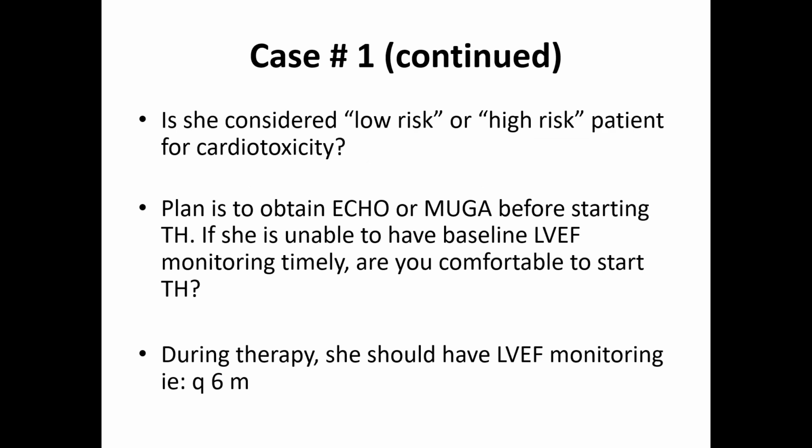Is she considered low risk or high risk? We say she's low risk, and our plan is to obtain an echo or MUGA before starting. But if she's unable to get it and it's time to start, are you comfortable to start? Personally, as an oncologist, I would be. And Dan, as a cardiologist, would you be comfortable in this patient for us to start therapy? 100%, especially if I checked their lipid panel and got an NT-proBNP and they were okay, then I would be good. Great. Absolutely. During therapy, we would try to do her monitoring every 6 months.